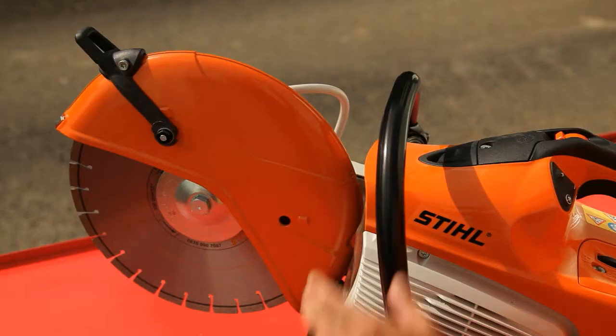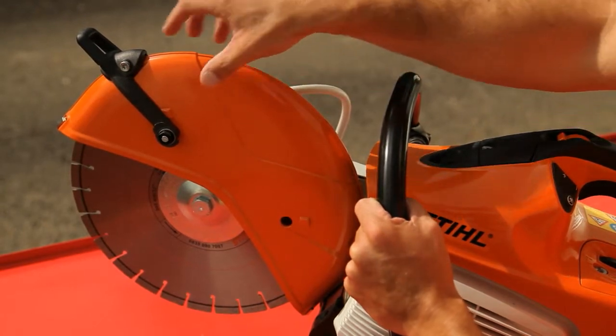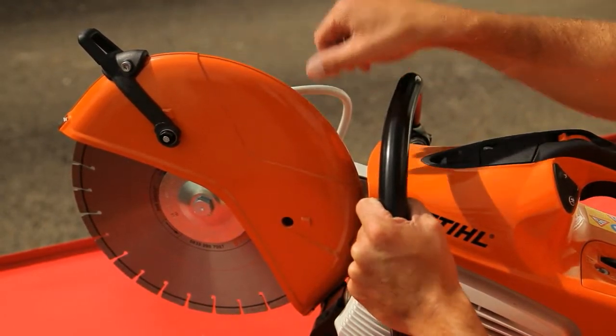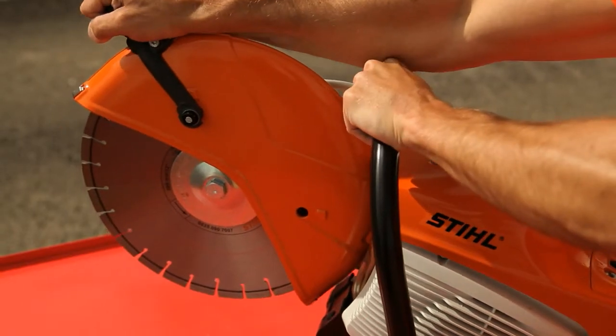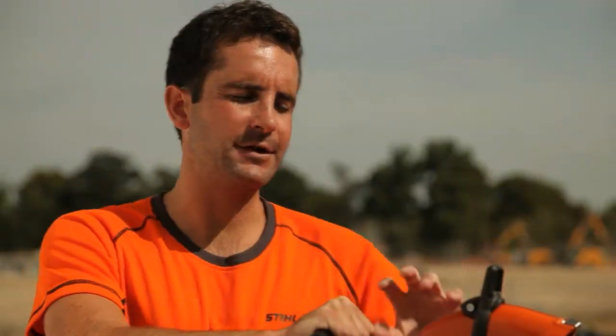Working our way upwards, the guard itself needs to be in the correct position for the application. It shouldn't be too free and easy moving, but there should be a firm movement to it, and then it should be secured in location. Otherwise it's going to move out of position when you come to use it.